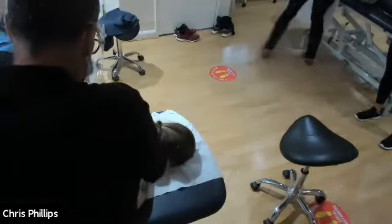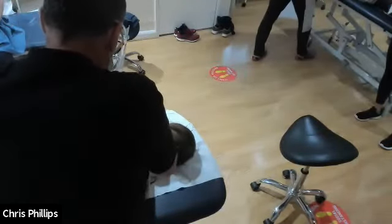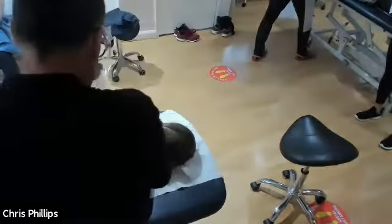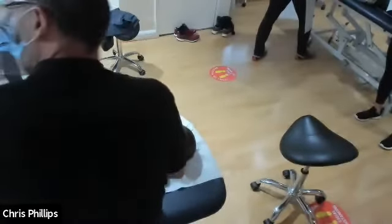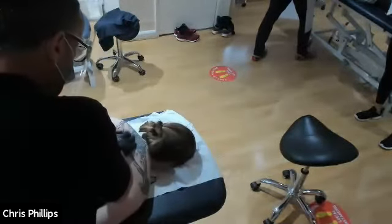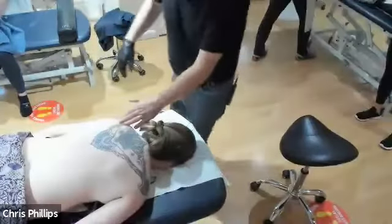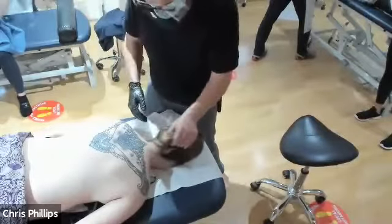Again, coming into that rhomboid, trying to get behind the scapula. And then we're looking at the levator here that looks pretty horrible. I'm sorry, you can't really see. Is that where we are, Kat? Yeah, let's see if we can just break that. So from this side, let's see if I can show you that sort of move on the neck.